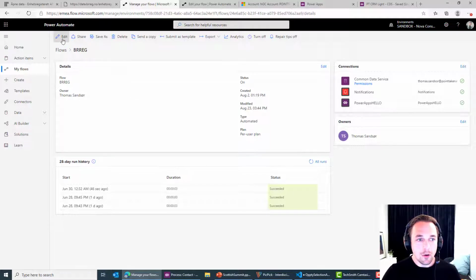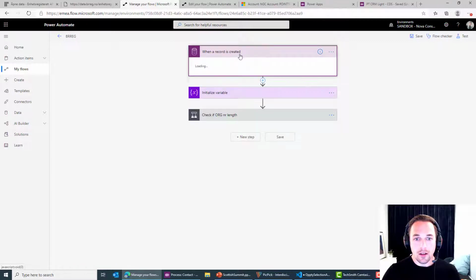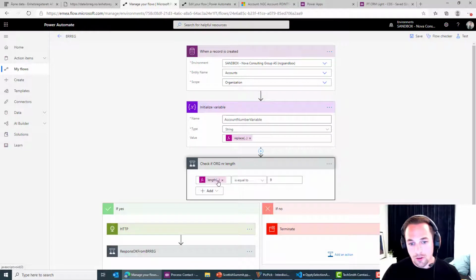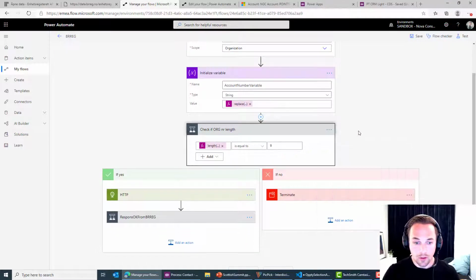What we can see in our flow here, if I go into the edit mode, is that when a record is created, and this is the accounts, the first thing I'm going to do is get the account number. With this function I'm basically saying take away all spaces, because I don't need spaces in my account numbers. When I do the call, I need nothing with it, no spaces allowed. Then I'm checking to see if the length is 9, because all of the organization numbers in Norway are 9 digits. If it's more or less than 9, I'm not going to work with it.